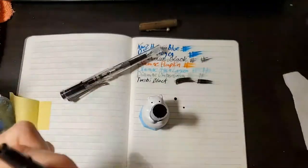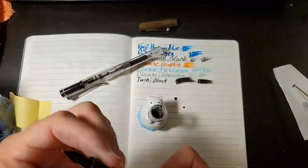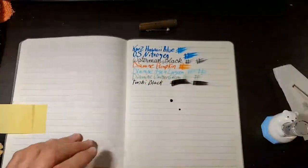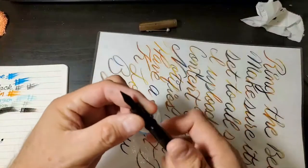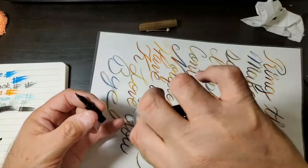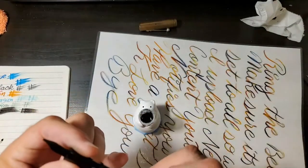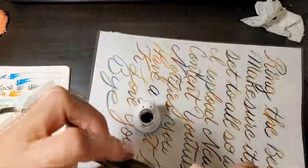What in the heck is going on? It's supposed to be a very dry ink, but it's not being a very dry ink. I don't know why it's being uncooperative. That was an experimentation. I shouldn't have done it, but I did it anyway. That can get cleaned out here in a minute.